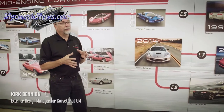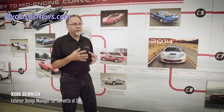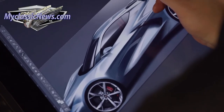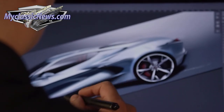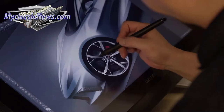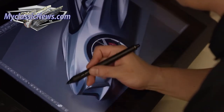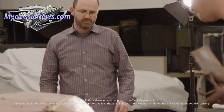It'd probably be like in a 2011-ish time frame where we started talking about the mid-engine again. We started having meetings as to what we would do with the package, what we would need for content, and that's when we started scripting what we would like the mid-engine car to do at that time. As a designer, you don't often get to work on something that's new essentially from the ground up. And this car is new from the ground up.